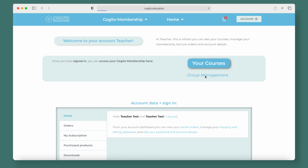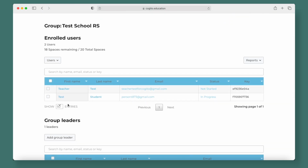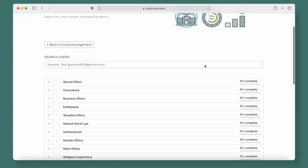And so when I go to group management up here, I will see that the test student has gone from not enrolled to in progress. Now, I can check out how they're doing. I can update their user information here. But I can also check out how they're doing by clicking the in progress sign.